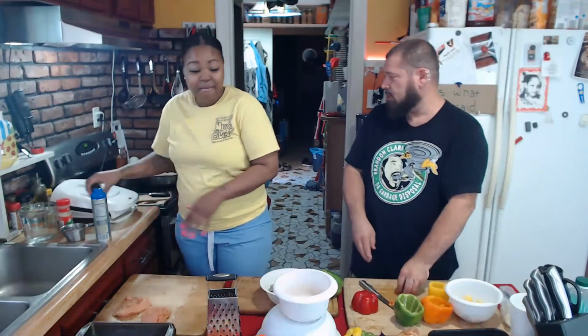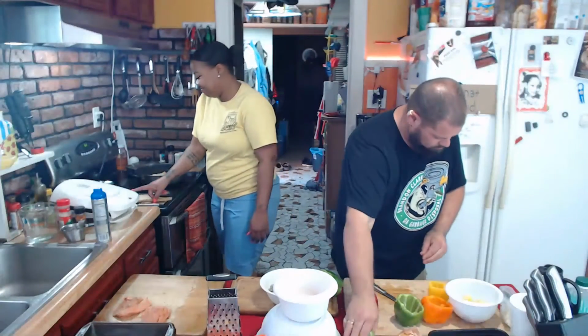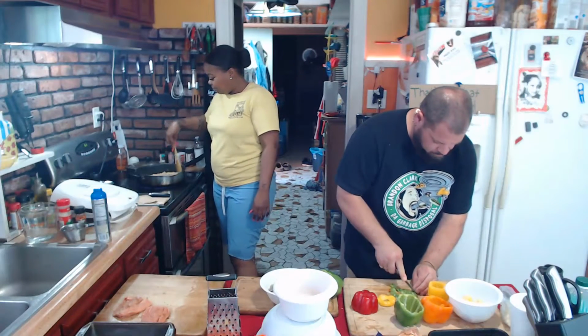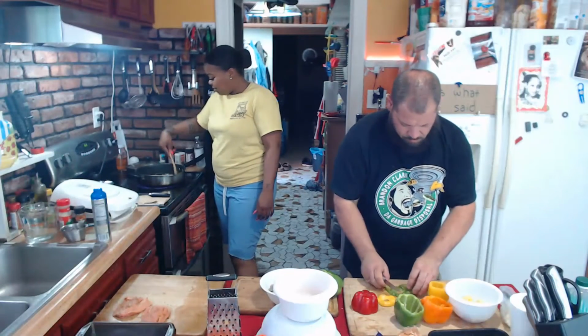What's in the pan? That's rice-a-roni. So I'm going to concentrate on this because it can start to brown mighty fast on you. 1 minute it's not browning, and the next minute, voila.